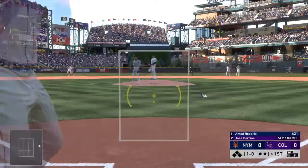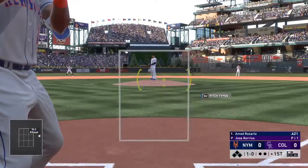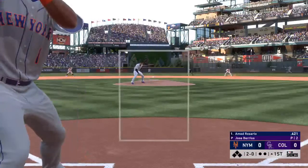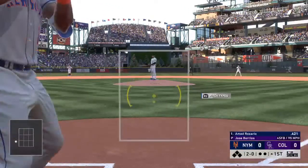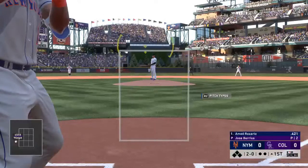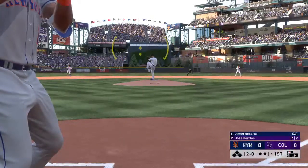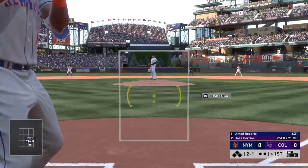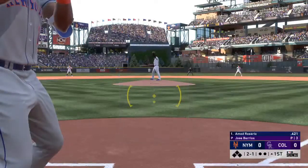Breaking ball that time that misses out of the zone. 7 o'clock. And back-to-back pitches out of the zone to begin the evening. It's 2-0 now. Now the pitch. Boy, and it's a good night for the old hot chocolate here. 46 degrees at game time. 2 balls and a strike to Ahmed Rosario.